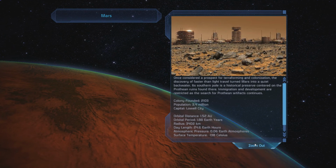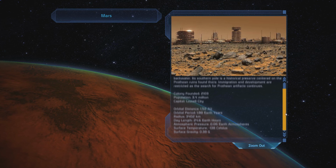Mars. Once considered a prospect for terraforming and colonization, the discovery of faster-than-light travel turned Mars into a quiet backwater. Its southern pole is a historical preserve centered on the Prothean ruins found there. Immigration and development are restricted as the search for Prothean artifacts continues. Colony founded 2103. Population 3.4 million. Capital Lowell City. 3.4 million people live on Mars. Wow. Orbital distance 1.52 AU. Orbital period 1.88 Earth years. Radius 3,402 kilometers. Day length 24.6 Earth hours. Atmospheric pressure 0.06 Earth atmosphere. Surface temperature negative 138 Celsius. Surface gravity 0.38 G.